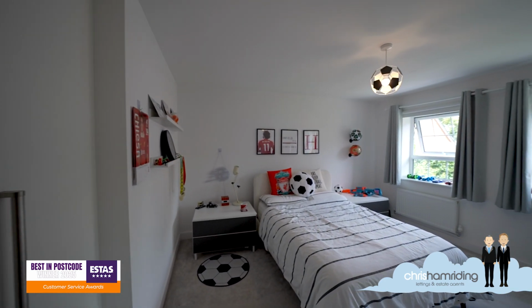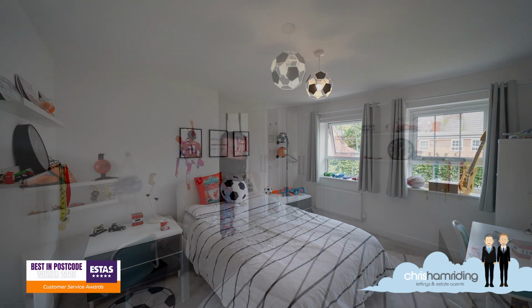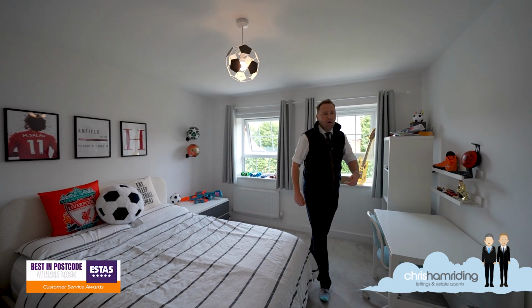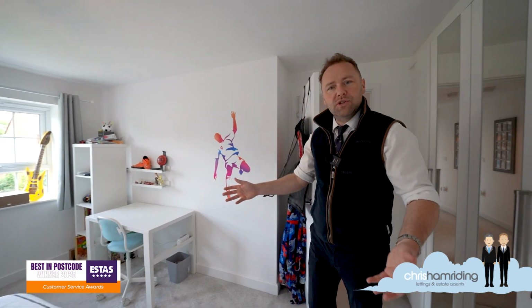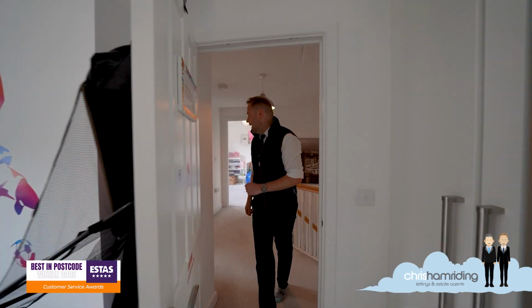Moving clockwise around this brilliant gallery landing, here we are in another very impressive bedroom, bigger than the last one, and you've just passed on your left there some impressive built-in wardrobes. Huge amount of space either side of the double bed. As I say, kids can really enjoy these rooms, play space, homework space, and then, as I say, growing up into young adults, as they often do in these bedrooms. This will just tick all the boxes. You've got great views over the rear garden, where we will be next.